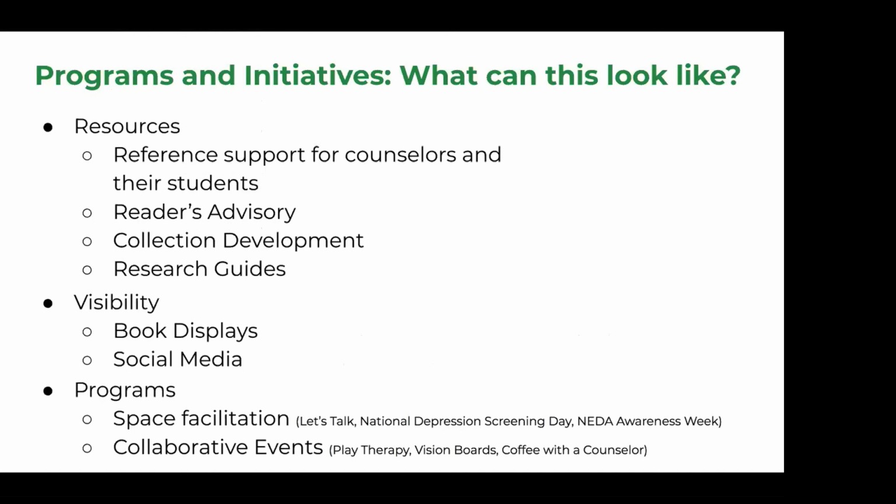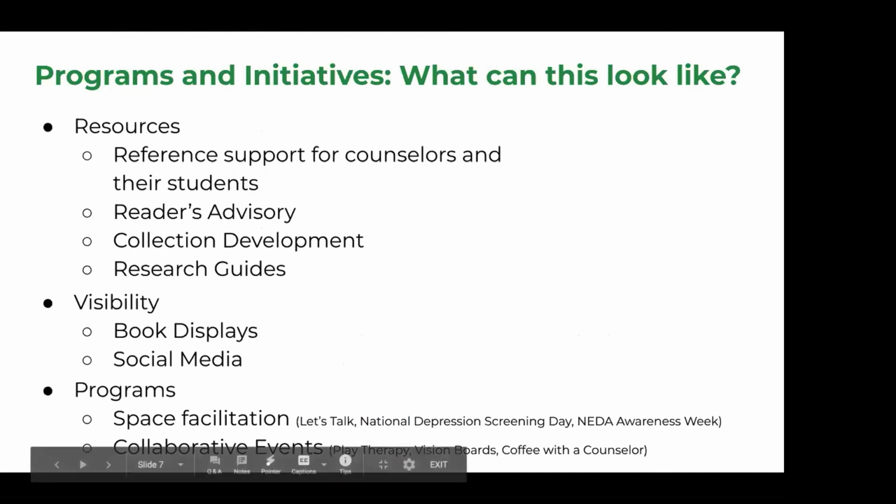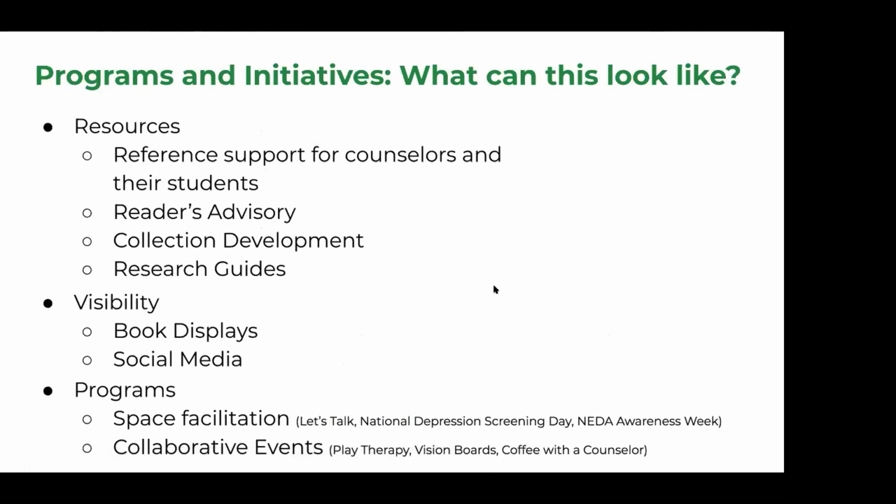And lastly, programs. Counselors were looking to figure out ways to reach students who may not need formal counseling services, but they did need support. So I offered the library as a space for them to do existing events. Those included Let's Talk, which is like a casual conversation group, National Depression Screening Day, National Eating Disorder Association Awareness Week, where they either set up tables or use our space in different ways.